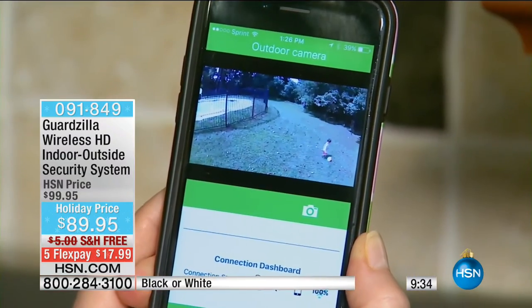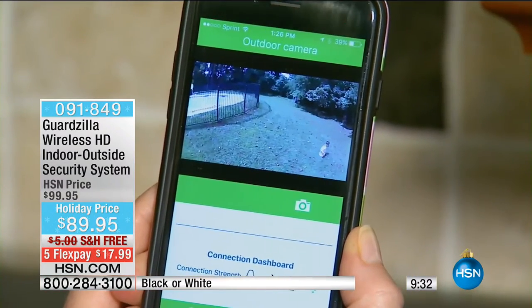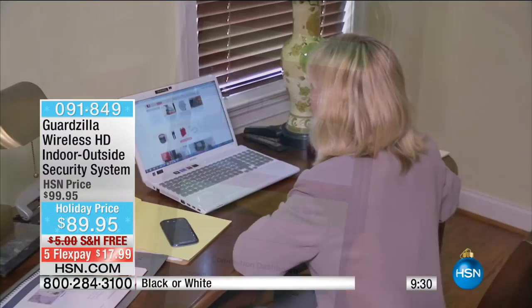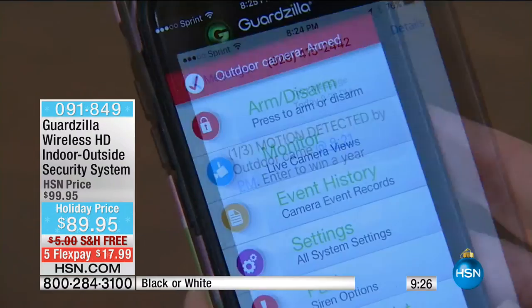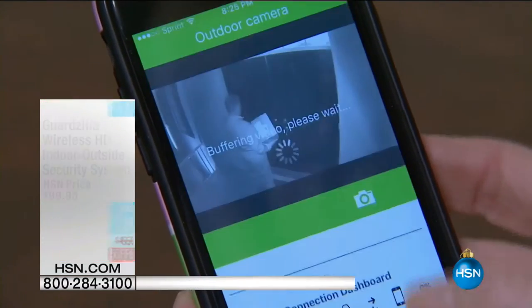I also, by the way, have a security system in my house. Yes, I have an alarm. But my alarm doesn't have a way to look at what's going on. It's simply a threshold alarm or a motion alarm, but it doesn't alert me.